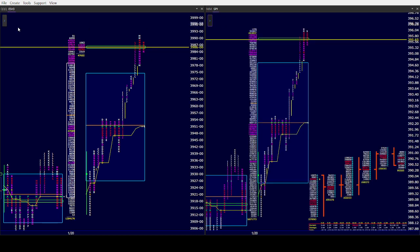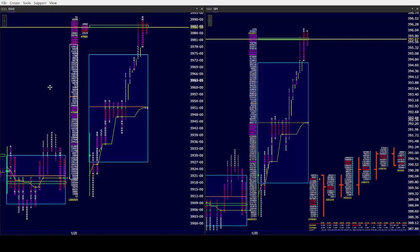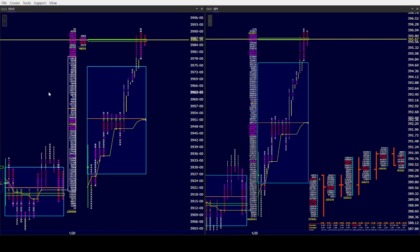ES and SPY go out. Price probe. Triple distribution day. And a very nice afternoon pullback low. But at that point, and we're going to get to all that in a minute, I didn't take the long. I actually took the short initially to go fill that. And we'll go over everything. But let's start with today.